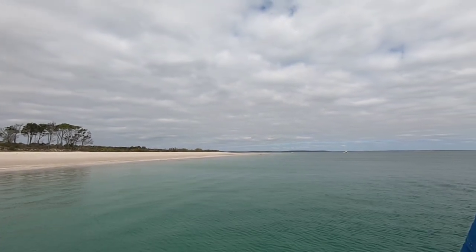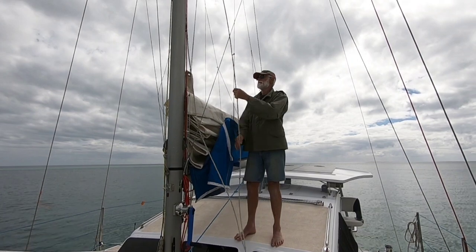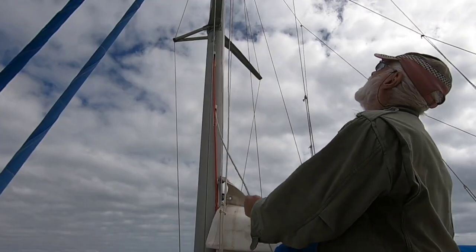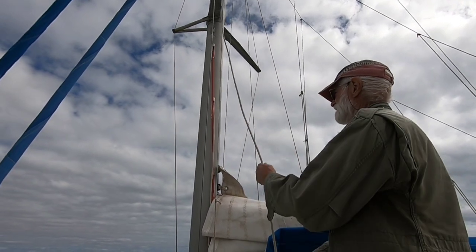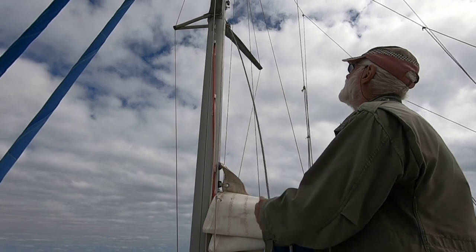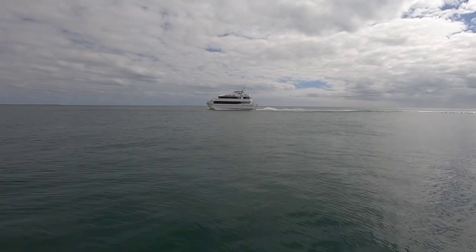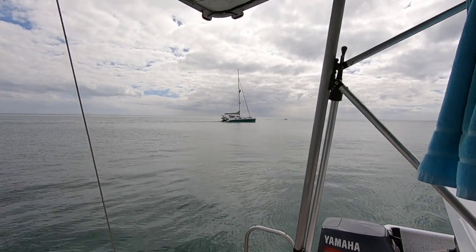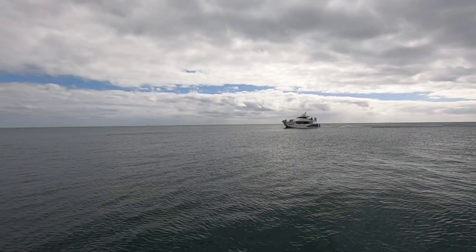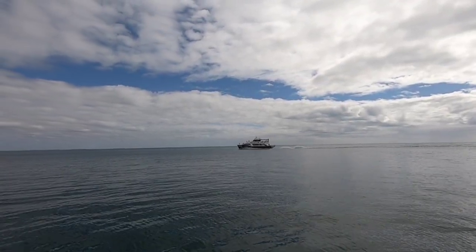We're just going to anchor here for a little while and wait for the tide. Getting lunch ready. Willa's cleaning the track because the sail was hard to get down. It's been a calm day for whale watching, and now they're all heading back to Hervey Bay.